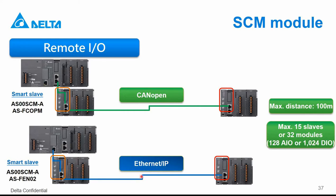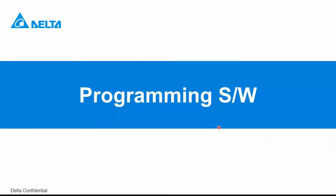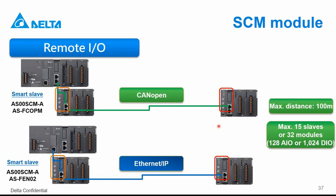And you can connect up to 15 slaves. So you can connect like this, and then this SCM module reads and writes the I/O status and sends it to the CPU. So it allows you to control physical input output 100 meters away directly from the PLC. We have two solutions, CANopen and Ethernet IP, and it supports up to 15 slaves and up to 32 modules. Before going to the programming software, let me demonstrate remote I/O as well.